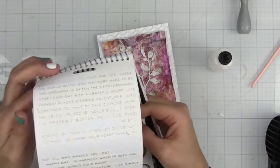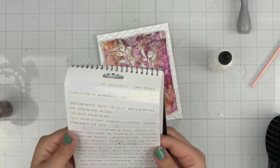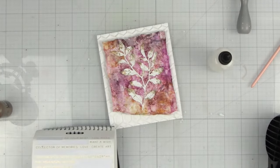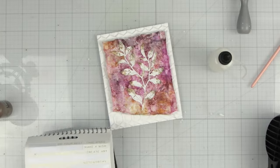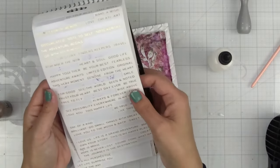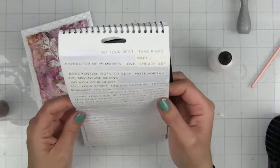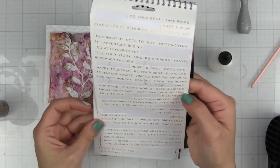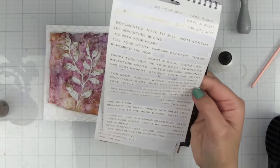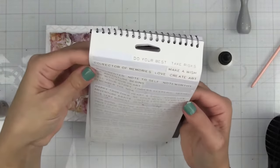Let's see, what do I want to do? I thought I had another one of these. I usually buy a couple at a time. It might be in my other thing. What should we put here? Any ideas? Sometimes, let's see.